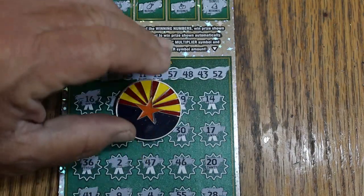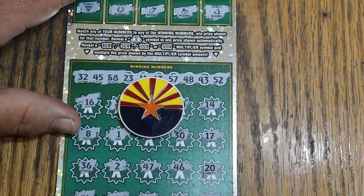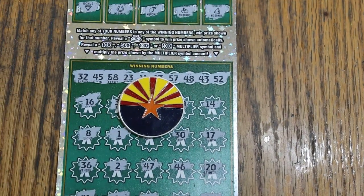Anyway, I hope you enjoyed the attempt. And the overall odds of 1 in 3 worked out with one of the 3 tickets. So, hope you enjoyed it.